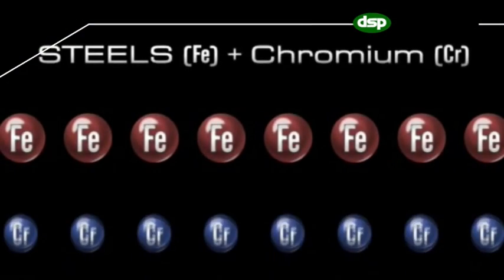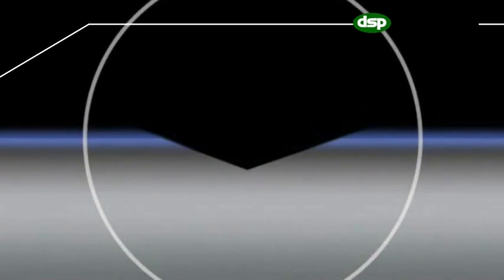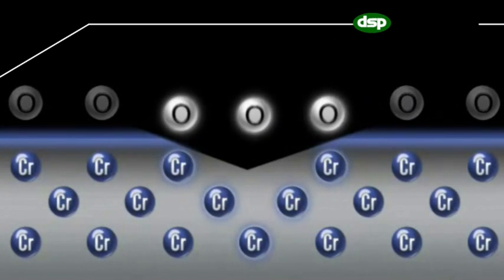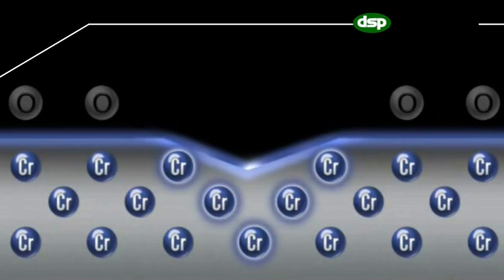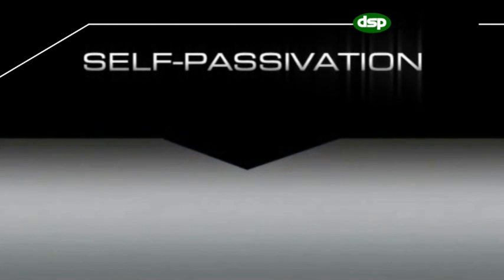Physical vapor deposition. PVD is one of the most advanced coating technologies. The high purity, solid coating material, such as titanium or chromium, is vaporized with ions introducing reactive gas at the same time, forming a compound with the metal vapor, and depositing a thin and highly adherent coating on the material surface.